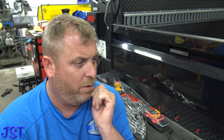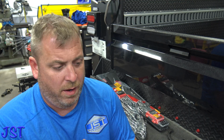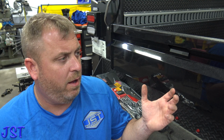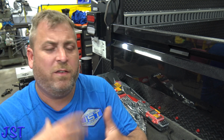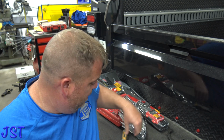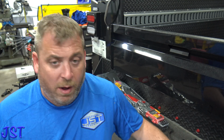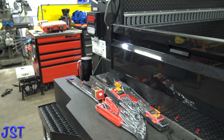What I've been doing, guys, is as projects come up around the shop, I don't know if this is the right way of doing it, but I've been working out of the service truck, not so much the shop tools. If a truck comes in that's broken or something, I work out of this so I know what I need in the future. I'm sure this is an evolution, and it'll get more crazy as we go. But anyway, let me show you what this guy got me.